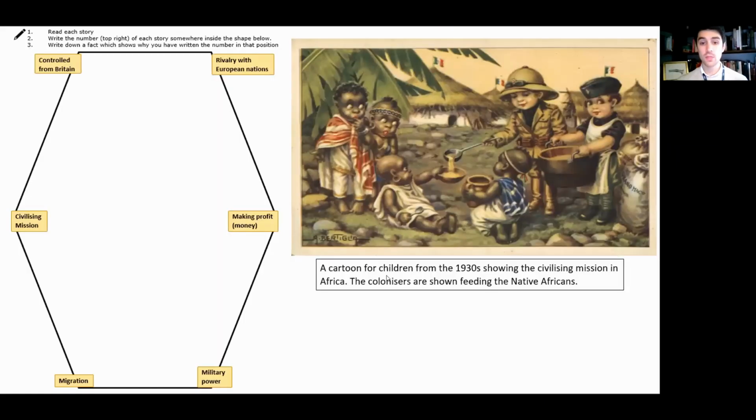Okay, so here's the hexagon again. And you can see it's the same as we've used before with Ireland and the Caribbean. We're going to do one story together, and then I'm going to leave you to go and do it on your own for 10 minutes.